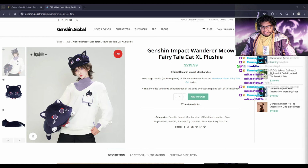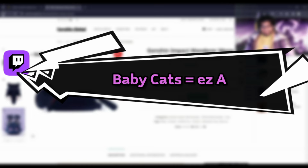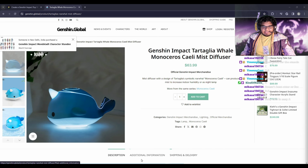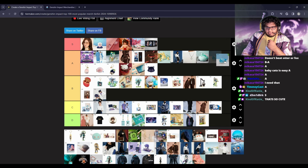Alright, I know how you guys feel about plushies. We got the Scaramouche plushie. He has little baby cats. Baby cats, easy A. Baby cats equal A? Okay. That goes hard. It's a light. It's a mist diffuser. That is sick. And if you tap it, it lights up. We'll put it in A.